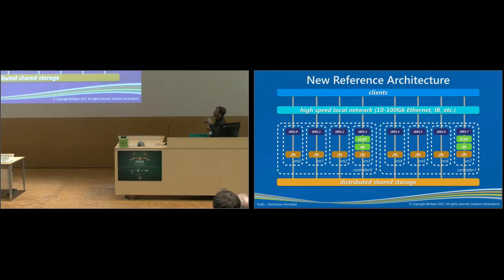So that's feeding into a high-speed local network, which is being accessed by clients. The other thing to note here is that there is no load balancer in front of all these, by design, so that you get all of the network connections coming out of all of these VMs. And so you have all the connectivity between the distributed shared storage and the clients.